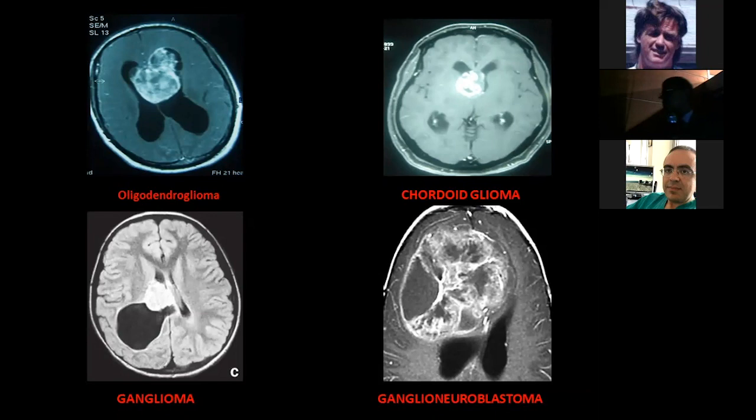Brain, we think of a glioma, astrocytoma, medulloblastoma, three kinds of pathologies. Pituitary, pituitary adenoma. There are no pathologies there. Abdominal pain, appendix or ovarian cyst. No. So many pathologies, but you don't want to know about them.